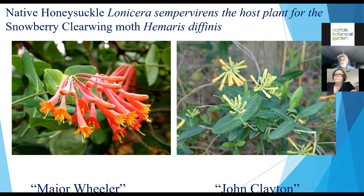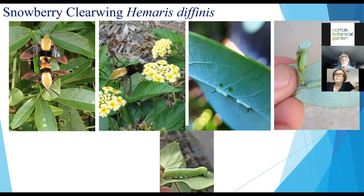So here's the snowberry clearwing. If you've never seen them, a lot of people call them bumblebee moths or hummingbird moths. There's some young hatchling caterpillars there, and that's what the caterpillar looks like as it gets a little older. Now, these are in the sphinx moth family, so you could technically say that these are hornworms, like the tomato hornworms. It's in the same family. You can see the little tiny horn on the caterpillar there towards the end of the tail.